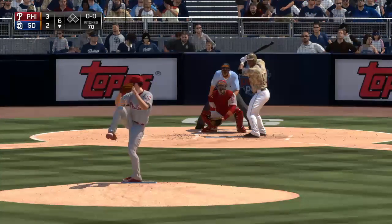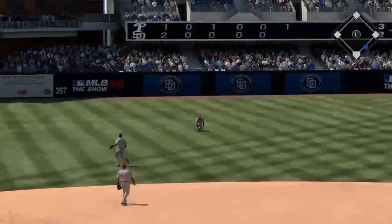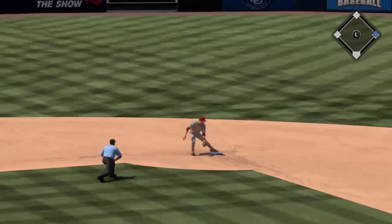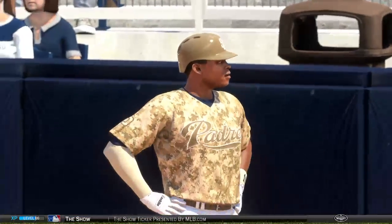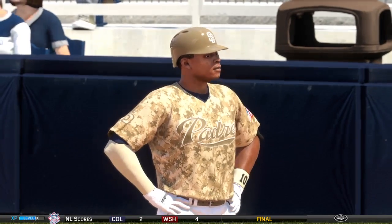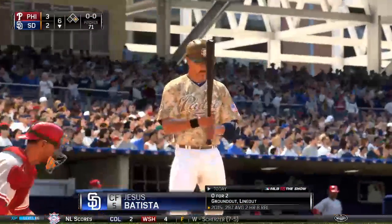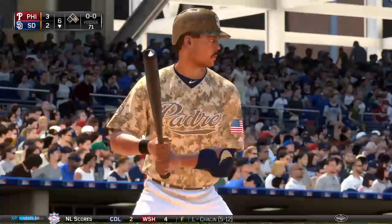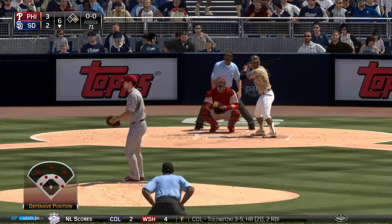First pitch on the way. Swing and a hard hit ball towards the hole. And that'll just sneak past his outstretched arm, a base hit. Center fielder, number five, Jesus Bautista. Jesus Bautista will dig in. He lined out hard in his last time around. Get the runner to second.